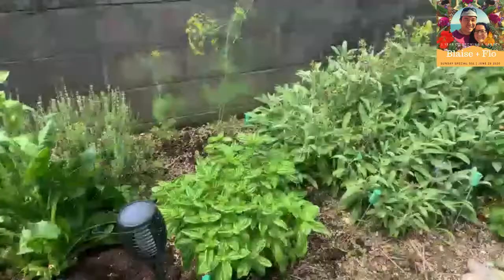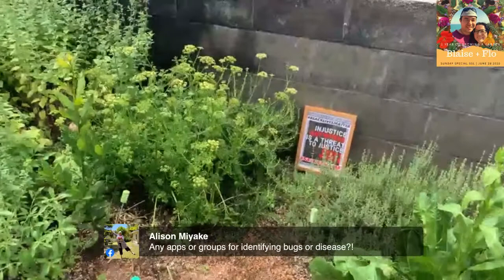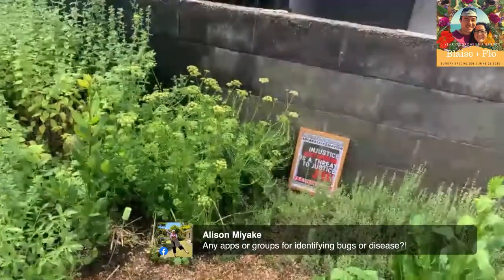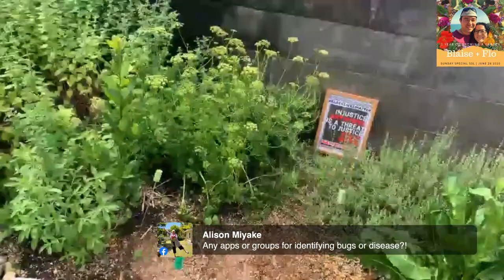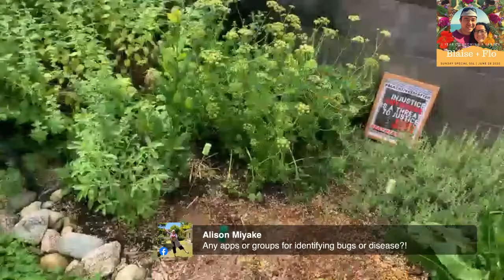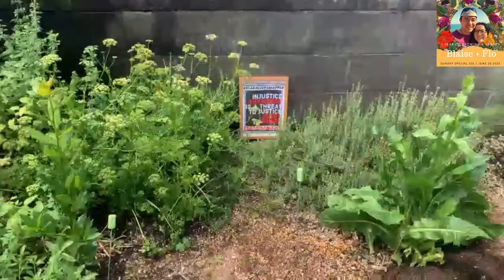Allison is asking, any apps or groups for identifying bugs or disease? Would you recommend the same group for bugs or disease information? No, they're kind of cranky about that. They're like, no, we're not the bug group. But you can look online and you can find where there's bug groups as well. Okay. Gozaimasu.